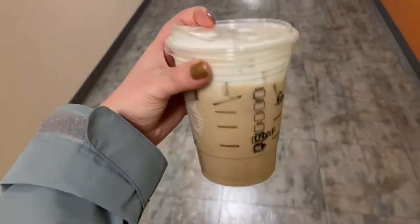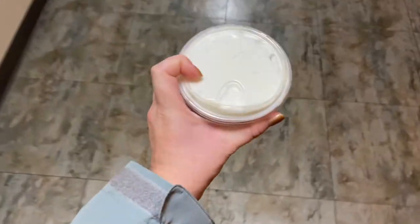Then I went to Starbucks in the afternoon and I got an iced chai with vanilla sweet cream cold foam, and that was $5.75. And then for dinner, I got an 8-count Chick-fil-A nuggets and fries, so that was $6.34, and I used a meal swipe for that. I'm pretty sure the meal swipes for lunch and dinner cover up to like $7.98. That's what I'm going with in this video.